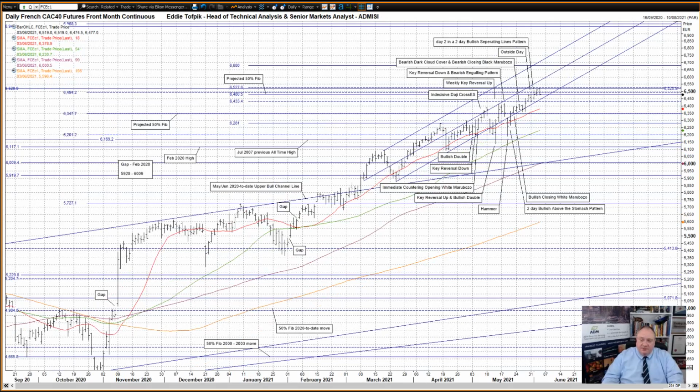French CAC 40 futures. A second bullish white soldier yesterday for a new all-time high and high close, and a suitable follow-on to the previous 2-day bullish separating lines pattern. The market importantly opened over the projected 50% Fibonacci line at 64.80 and seemingly used that as a base for the attempt higher, small as the attempt was. Overall, the move higher was still well within the recent broken bullish shift pitchfork, in between the lower line currently 64.43 and the middle line currently 65.75. All this action is set in the frame of the recent weekly key reversal up.